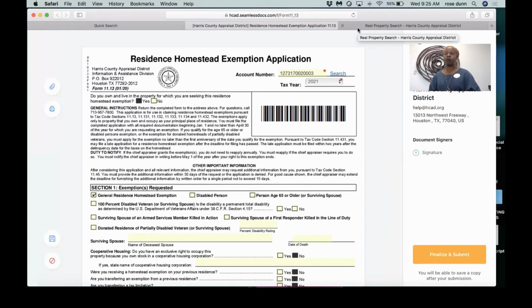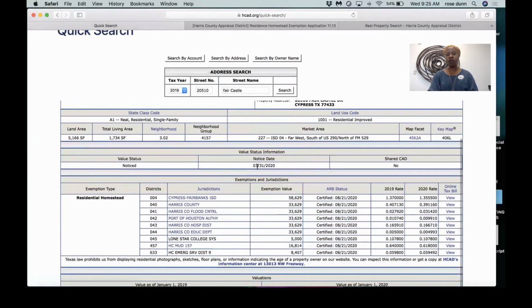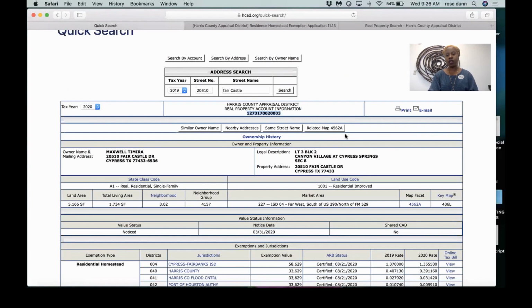One thing I want to say before I end this video: if you had done your homestead exemptions prior to that, and you're still receiving a form saying you need to do your homestead exemptions, you need to pay $35 or $65, I highly recommend you call your current payee for your mortgage, the mortgage company where you send your monthly payment. Ask them to verify if your homestead has or has not been applied. They will be able to look on your account to see if you are receiving the homestead exemption. If you're not sure, you can always go back to this website and it will show you if you have homestead exemptions or not, and it will say it over here.